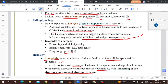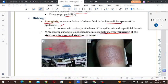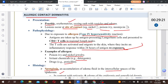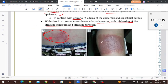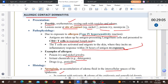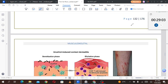So what's that? D and D. Nickel exposure: as you can see, the belt buckle is of nickel, so exposure of the skin around that is causing the contact dermatitis, and E is for the neomycin. I guess there was some cream, neomycin cream applied topically. That is an aminoglycoside, so it may be given for some infection. So we gave neomycin cream to that person, and then he developed this kind of reaction. So that is basically a hypersensitivity reaction, or allergic contact dermatitis, associated with neomycin.